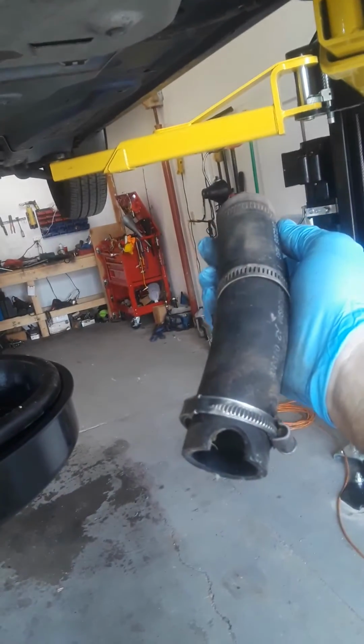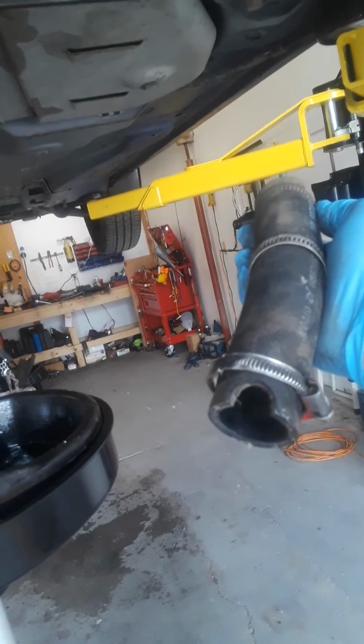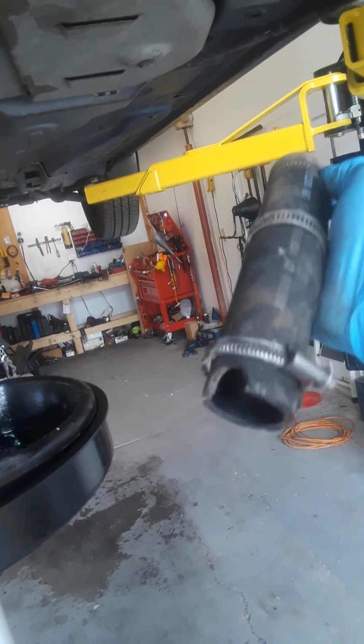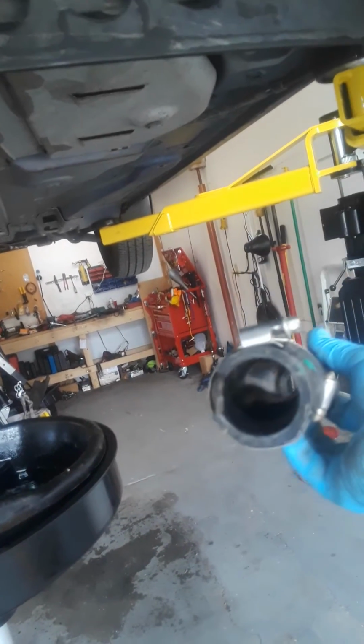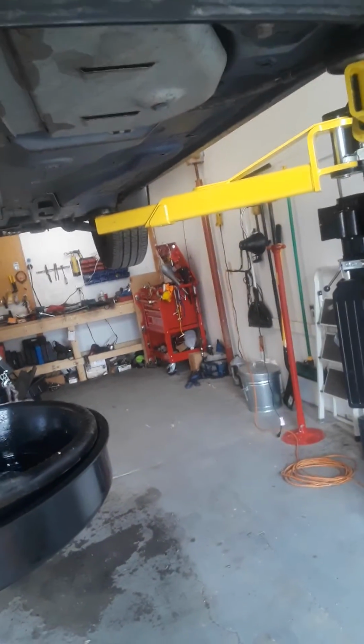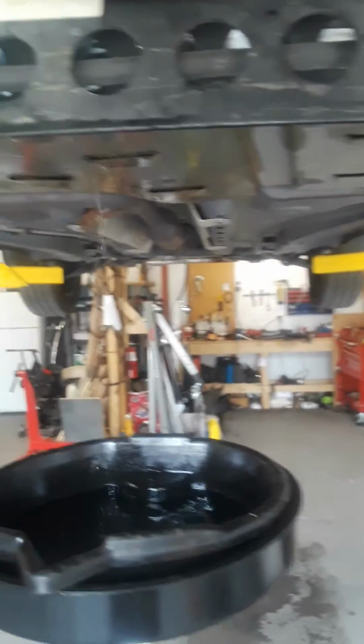They do have a notch cut out specifically to match the notch in the top of the neck that's actually on the gas tank, but that didn't seem to be the issue. So I checked it. It looked okay. There's no cracks, nothing in there. It doesn't look deteriorated. It's still round, which is good. But what I see here is I've got a leak, and it's a sizable leak.